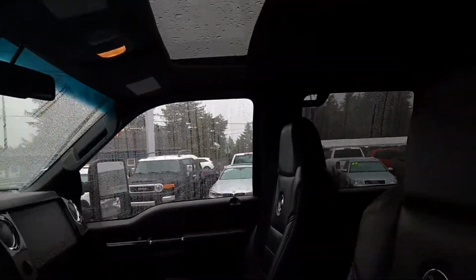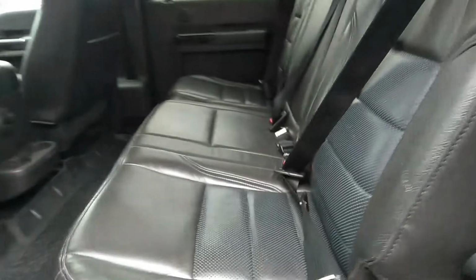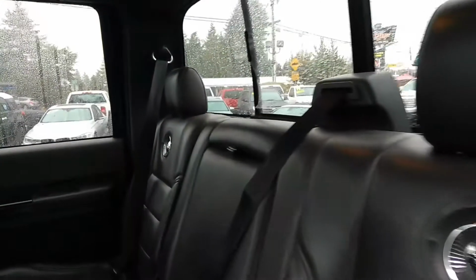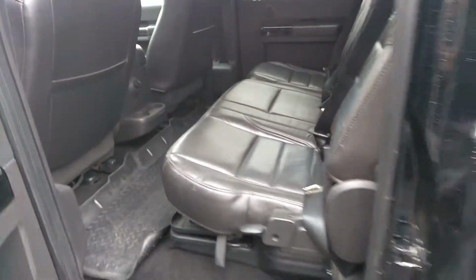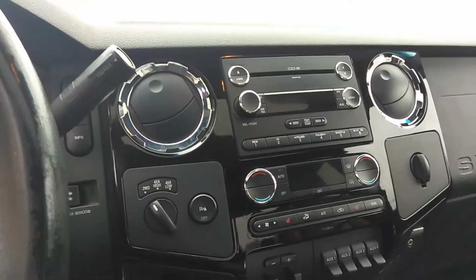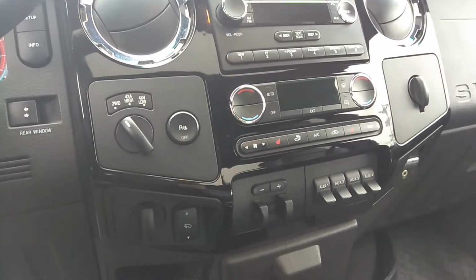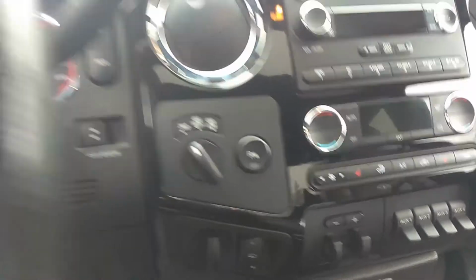Sunroof up there. Let's get the back seat here for you. See, it has the floor mats, the WeatherTech type floor mats. Let's get some features on the inside here. Steering wheel controls, stock stereo, heated seats, factory tow assist, pedal adjusters for the rear slider back there. Alright, and it does have the backup camera in the rear view.